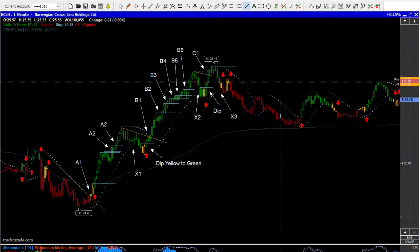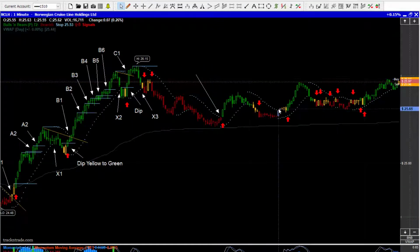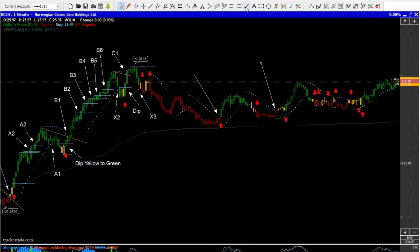Now, again, coming in here, there were a couple of small opportunities. That's a red to green. We kind of skipped right over yellow, and then we had another small move right in here with a break, and then a yellow to green right in there. You can see another little move in there. But nothing really big out here in the afternoon session. So that was Norwegian Cruise Lines.